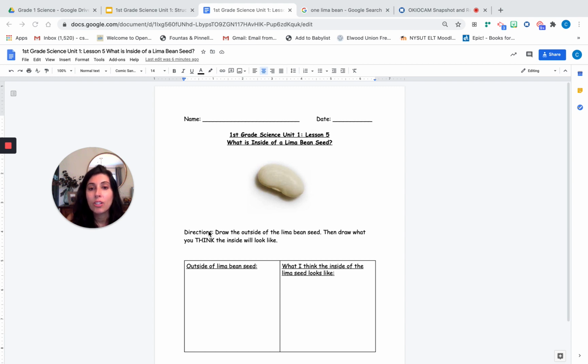And the directions say, draw the outside of the lima bean seed, then draw what you think the inside will look like. So in this space here, I want you to draw what a lima bean seed looks like. Make sure to include the color, the shape, and any details that you notice. Then, once you're finished drawing the outside of the lima bean, I want you to take a guess. Remember, scientists make guesses. What do you think the inside of the lima bean seed looks like? I want you to draw another picture, making a guess about what the inside looks like.